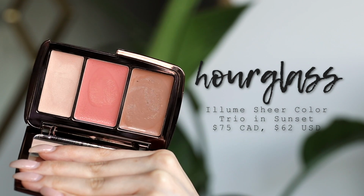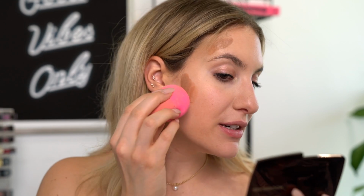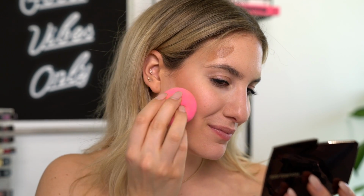So for my bronzer, I'm gonna be taking this Hourglass Trio. It basically has a cream bronzer, blush, and highlight. So what I like to do is pick up a little bit of the product and then just tap it where I want it. So I'm gonna put some on my cheekbones, temples, and then I'm gonna take my beauty blender once again and just sort of pounce that into the skin with the butt of the beauty blender.